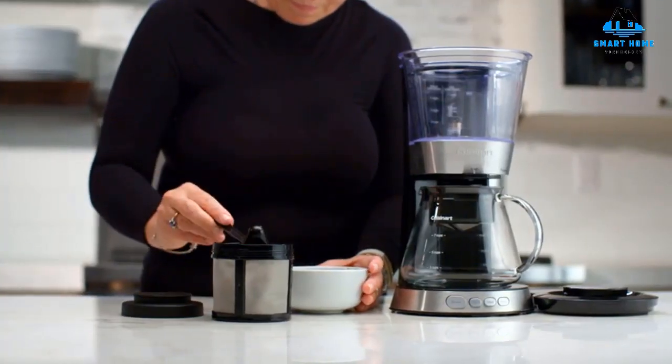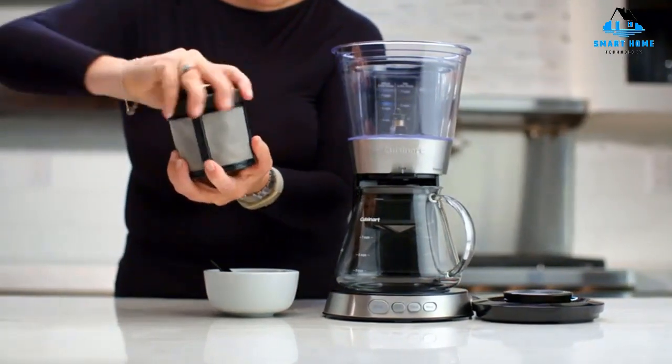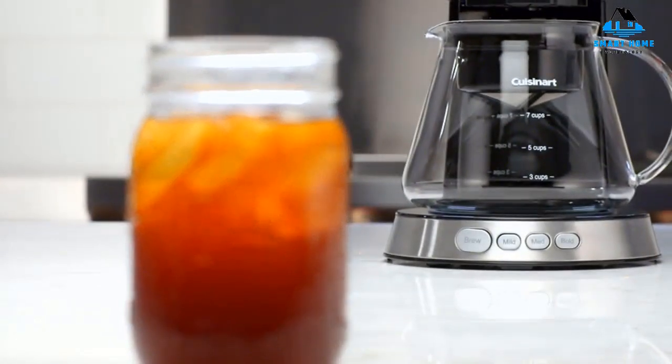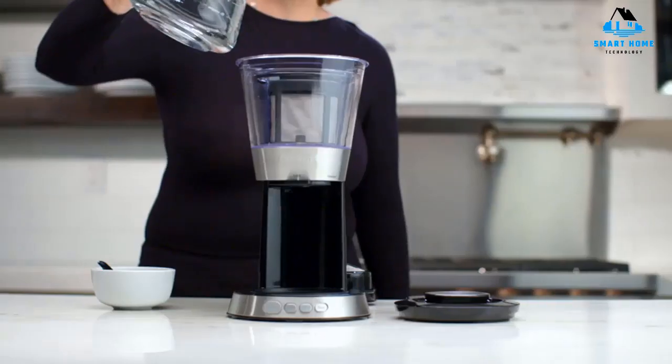Even on the longest setting, however, the item far outpaces the multiple hours it takes to use most cold brew makers. And don't be daunted by the automated design. This machine is extremely intuitive and actually works similar to a standard drip coffee maker. Scoop the grounds into the filter, fill the water reservoir, and hit go. One downside is that the machine is fairly noisy while brewing.